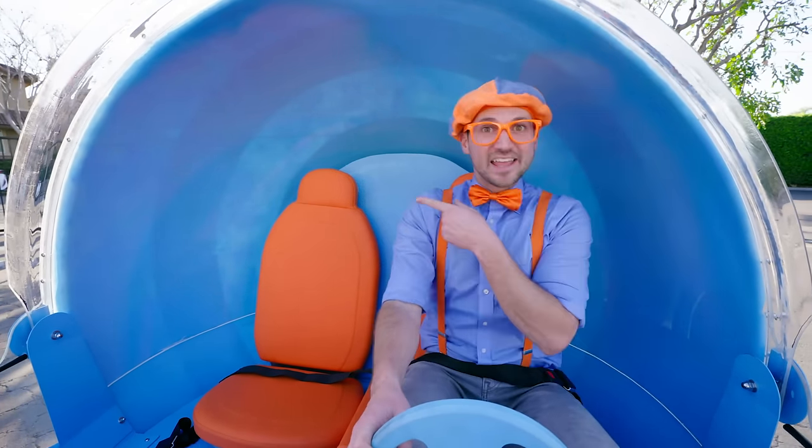Whoa! Yeah, this is so much fun! Whoa, did you see this drawing of the Blippi Mobile? Yeah, you saw the two wheels and tires on this side, and the other side has wheels and tires for four total. Ooh, and the big bubble, the windshield. Ooh, and the blue and orange stripes on the back.